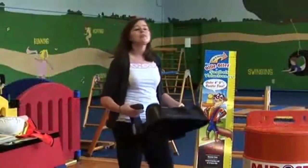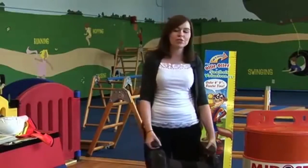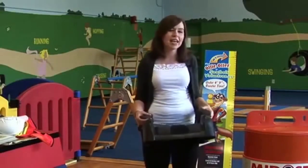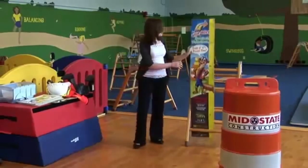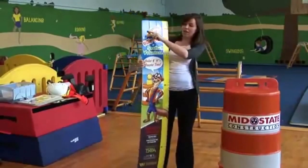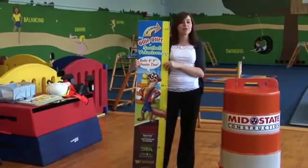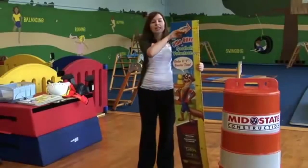Another thing you're going to need is a booster seat. They come in many different shapes and sizes, and you need at least one visual representation for the kids to understand exactly what we're talking about. To go along with that, you're going to need the Ollie height chart. The Ollie Otter poster shows 4 feet 9 inches tall. This is how tall you have to be to get out of a booster seat. This way the kids know exactly how tall they are compared to what they need to be to get out of the booster seat.